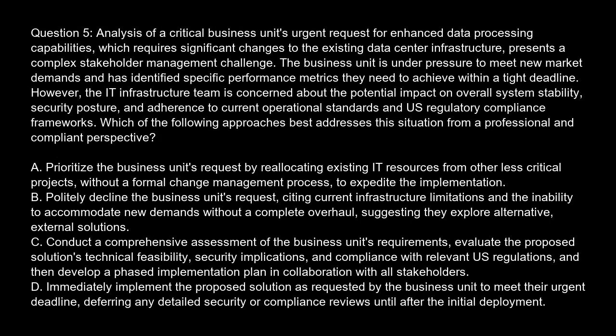Question 5. Analysis of a critical business unit's urgent request for enhanced data processing capabilities, which requires significant changes to the existing data center infrastructure, presents a complex stakeholder management challenge. The business unit is under pressure to meet new market demands and has identified specific performance metrics they need to achieve within a tight deadline. However, the IT infrastructure team is concerned about the potential impact on overall system stability, security posture, and adherence to current operational standards and U.S. regulatory compliance frameworks. Which of the following approaches best addresses this situation from a professional and compliant perspective?